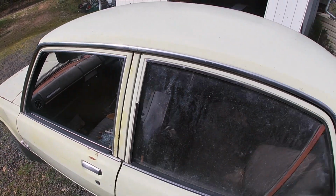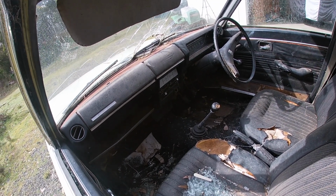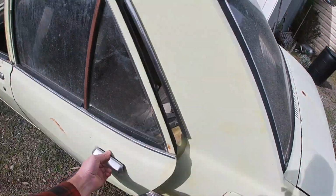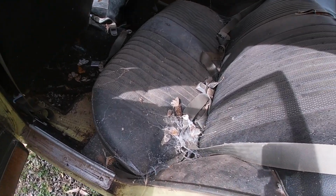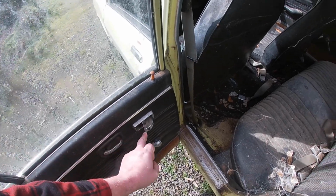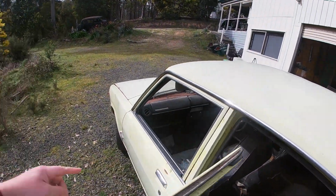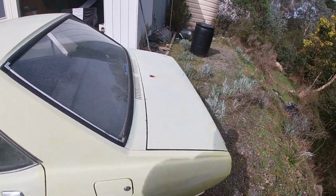Not sure this door's going to open. Floor shift manual. It's got 3 pedals. Most of it appears to be complete. Not sure what all this is. Oh, jeez. There's a lot of spider webs. A lot of butterflies. Glass. But it's all here. Everyone was a smoker back in the 70s. All the headlights complete. All the rest of the glass except for the front window and the passenger window and the windscreen's there. That door is not ideal. Just needs a lube up.